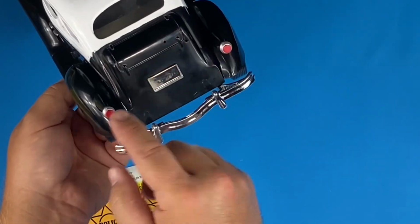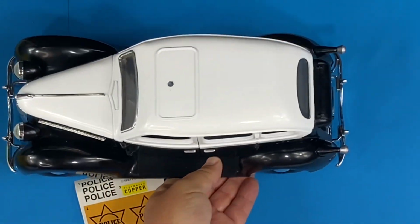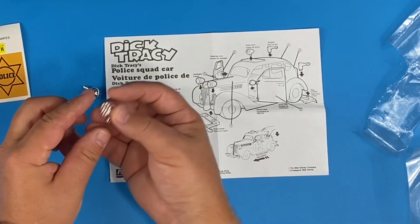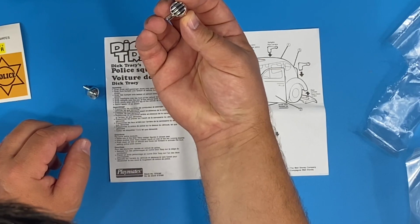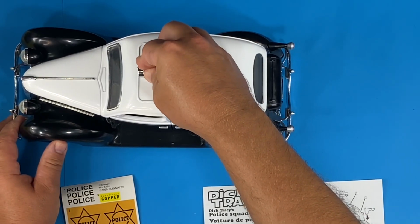There's the taillights, really cool. Like how they flare out like that. Step 6 says snap siren on top of vehicle as shown. So we just take it here. It fits on the top of the vehicle here.